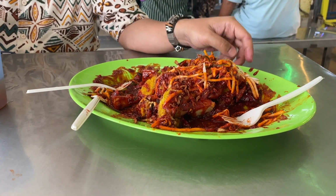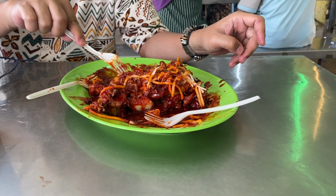We ended up not finishing the entire plate, so we instead asked them to wrap it up for takeaway.